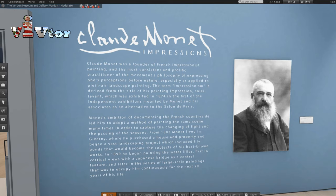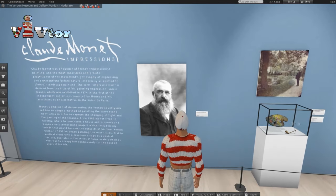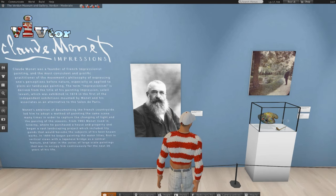And for those of you who don't get a chance to get out to an art museum, this is a great place to come and look at some actual works of art. There we go, now then.